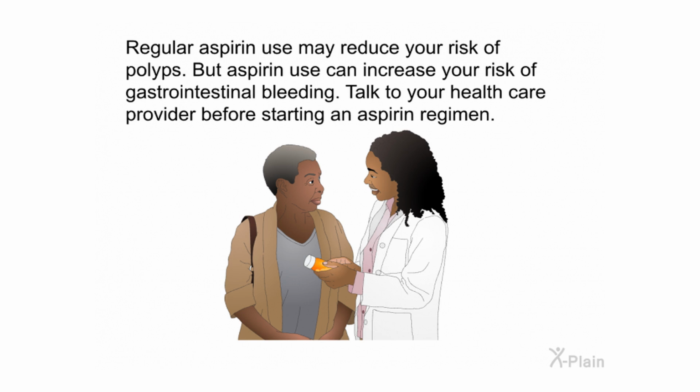Regular aspirin use may reduce your risk of polyps, but aspirin use can increase your risk of gastrointestinal bleeding. Talk to your healthcare provider before starting an aspirin regimen.